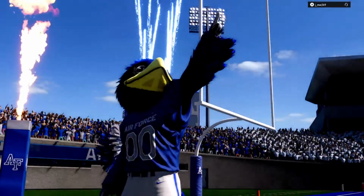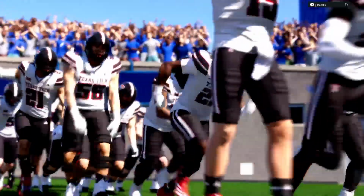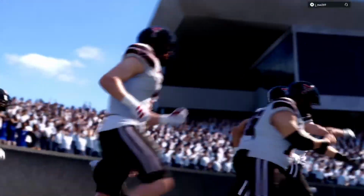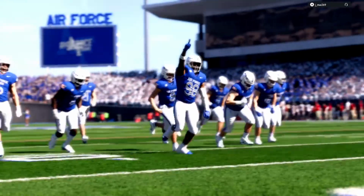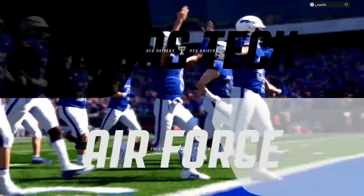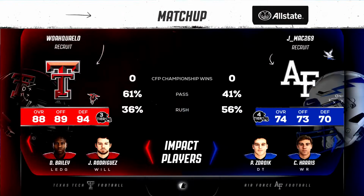Glad to have you with us from Colorado Springs, Colorado, home to the Air Force Falcons. As we'll see, the number 6 team in the country, the Texas Tech Red Raiders, taking on a team from the Mountain West, the Air Force Falcons. Glad to have you with us for EA Sports College Football. I'm Reese Davis, David Pollack and Jesse Palmer with me in the booth. Guys, we are ready to tee it up.